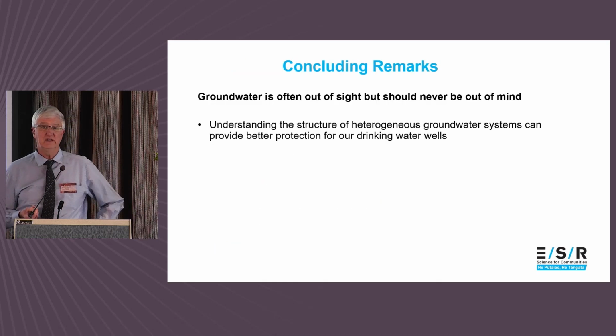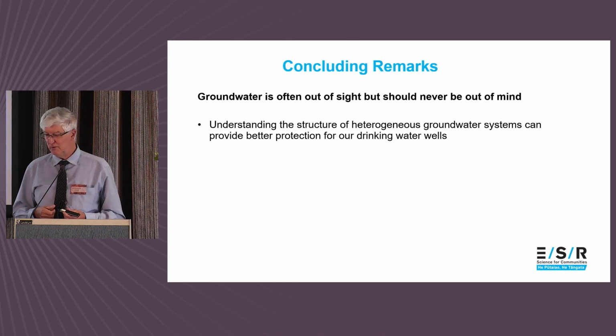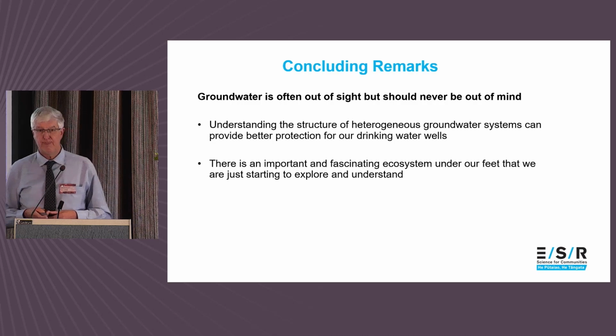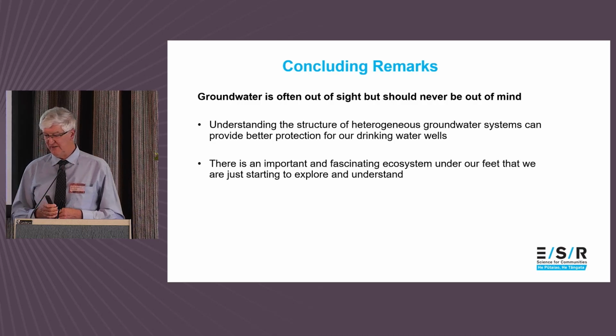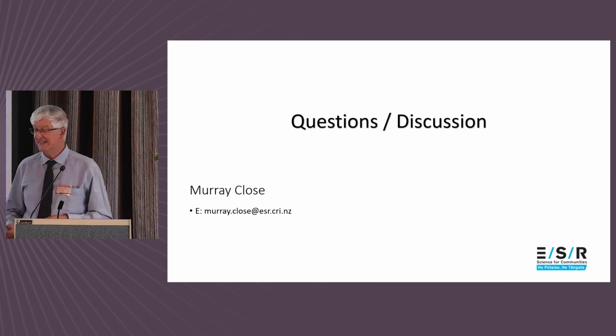So in conclusion, groundwater is often out of sight, but it should never be out of mind. Understanding the structure of our heterogeneous groundwater systems can provide better protection for our drinking water wells, and that is an important and fascinating ecosystem under our feet that we're just starting to explore and understand. Thanks.